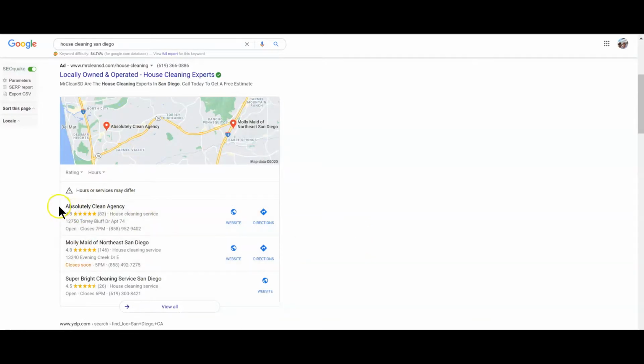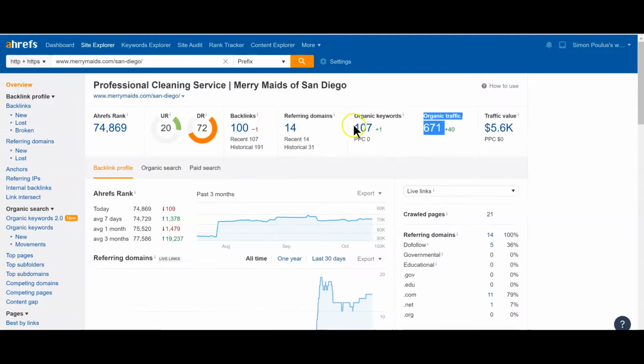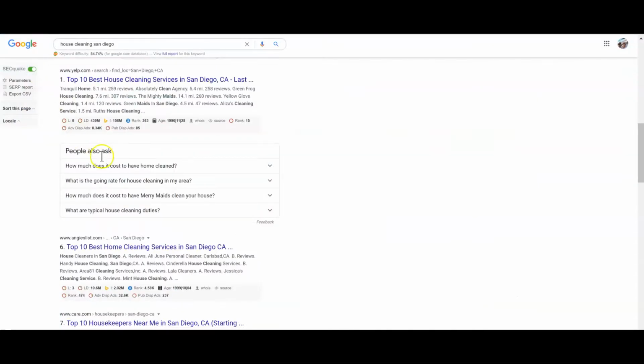And I'll mention here that this top spot here gets you about an extra 30% clicks on average, on top of the organic search results down here. So if you're looking at this here, that'd be like an extra 180 or so clicks per month. So once again, well and truly worth it.